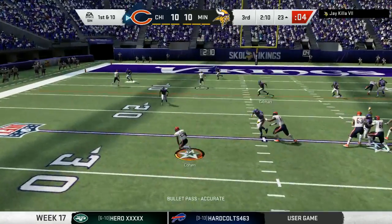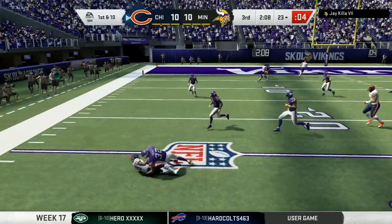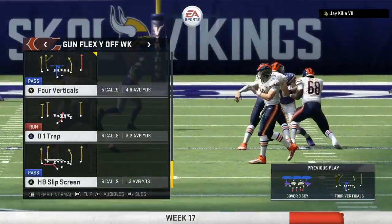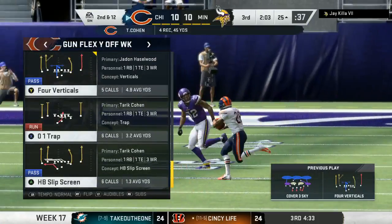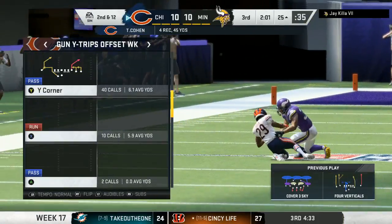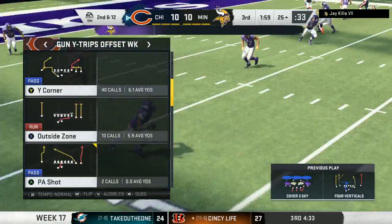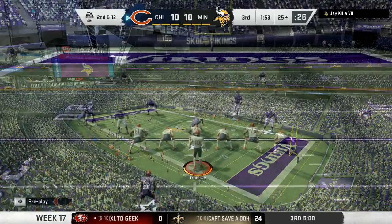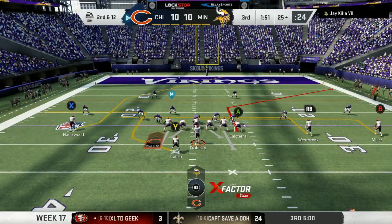Now it's Trubisky. And he completes it to Cohen. And he's going to lose yardage and be backed up to the 25. What a difference a play makes. A huge step forward and now a small step back as he loses a yard or 2 at the 25-yard line. 2nd and 12 after the first down pass play went backwards for 2 yards.